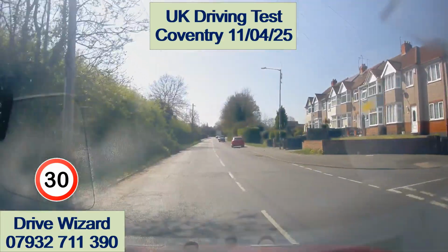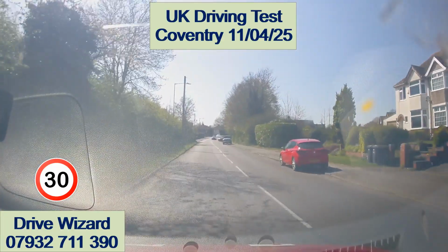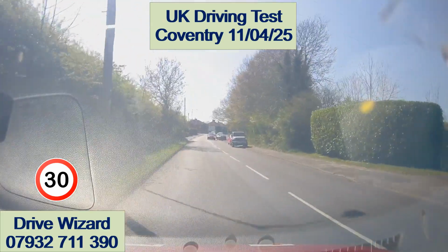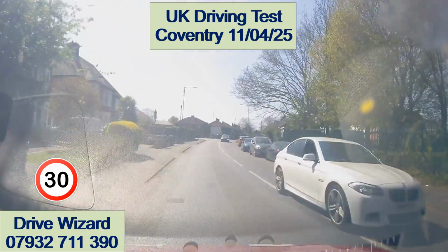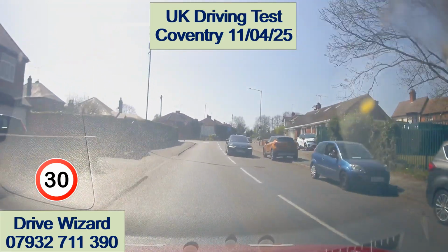Potentially less space, less speed, and this is a prime example of that. We've gone through, didn't really seem to slow down very much. Was that one of the faults? What do you think? And again, this is less space, less speed. This time he has slowed down a little bit, and we're going to go left at the end.